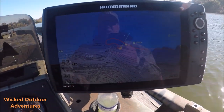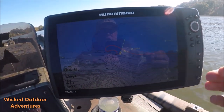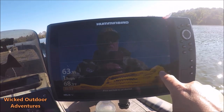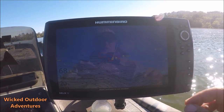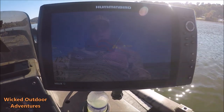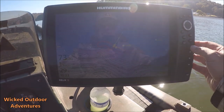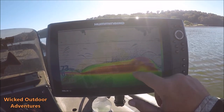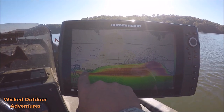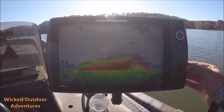And these rock piles hold big fish, particularly when there's current. You can see a rock pile right here on this waypoint, and then I've got another waypoint right here. We're going to go up to it. As you can see on the back side of this rock pile, there's fish on this side of the rock pile, and you can see there's some big fish right here on this side of the rock pile.